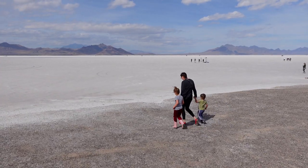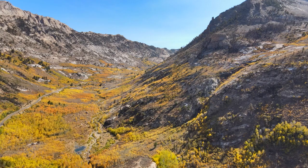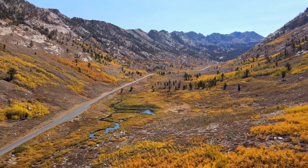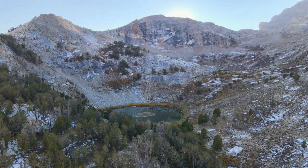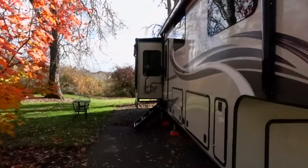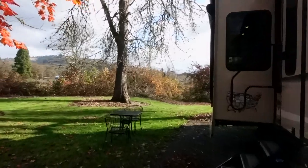The last time you saw us, we checked out the Bonneville Salt Flats on our way out of Utah, and then explored Lamoille Canyon in the Ruby Mountains, which are known as Nevada's Yosemite. Here we also hiked to Island Lake. After that, we hightailed it back to Oregon and had a beautiful spot in Deerwood RV Park. We stayed here for a month while visiting family.